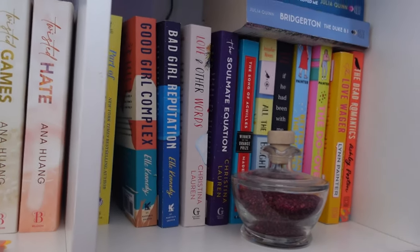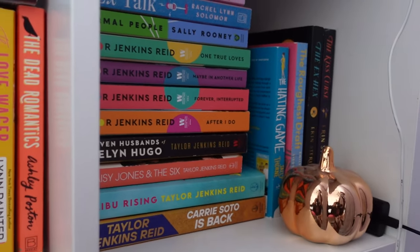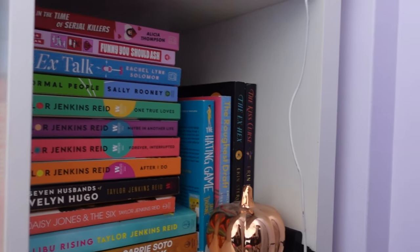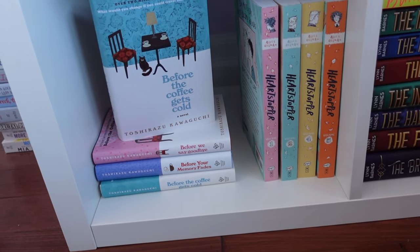I've got more here. I don't even want to go through all of them because there's so many. There's just a bunch of romances. Taylor Jenkins Reid over here, as well as some other ones. And then I have these cuties down here that I wanted to display.